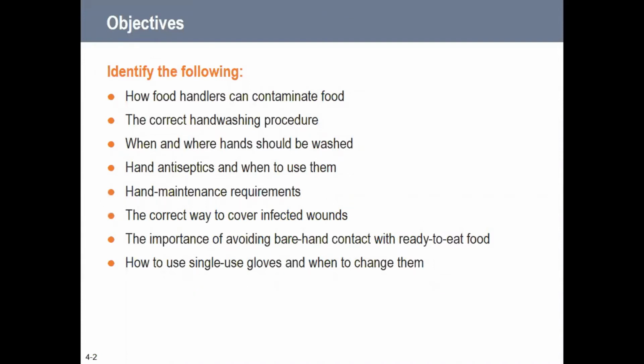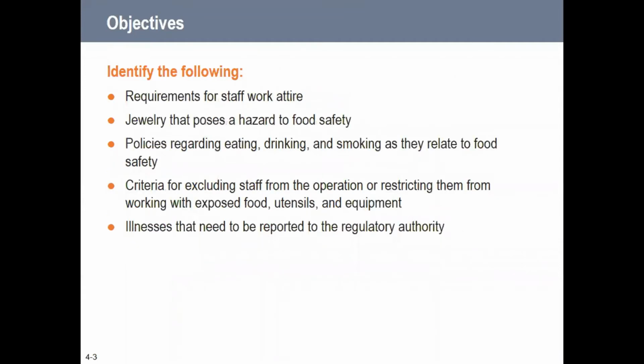maintenance requirements, correct way to cover infected wounds, the importance of avoiding bare hand contact with ready-to-eat foods, how to use single serve gloves and when we need to change them, requirements of work staff attire, jewelry that can pose a hazard to food safety, policies in regards to eating, drinking, and smoking as they relate to food, criteria for excluding staff from operation or restricting them from working with exposed food, utensils and equipment, and illnesses that need to be reported to the regulatory authority.